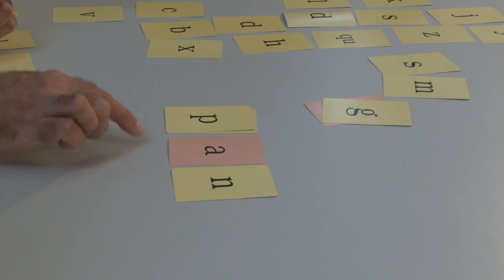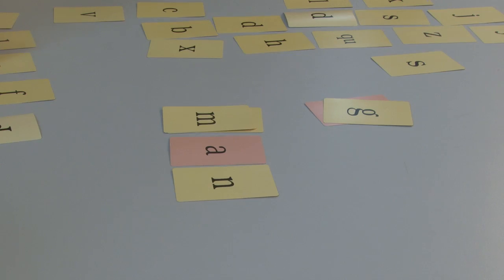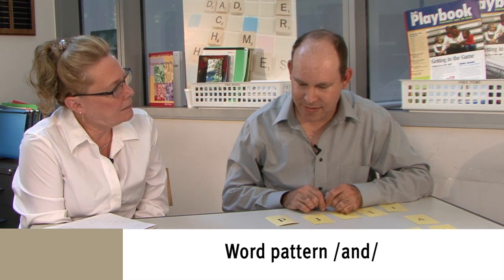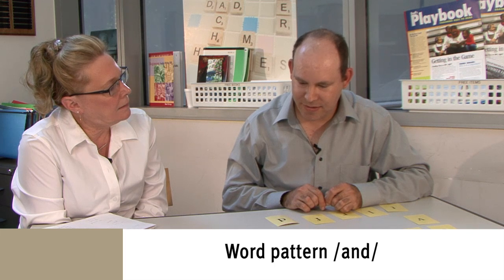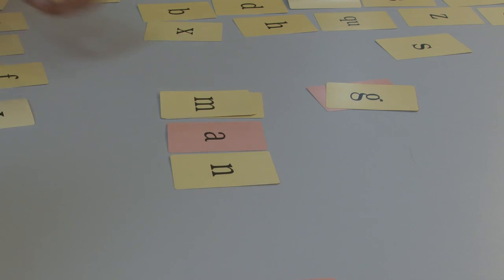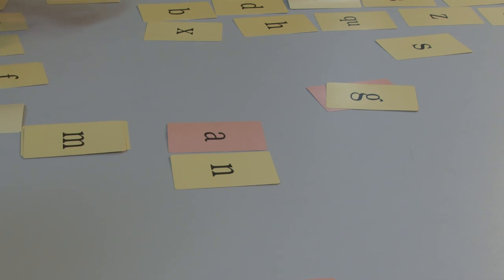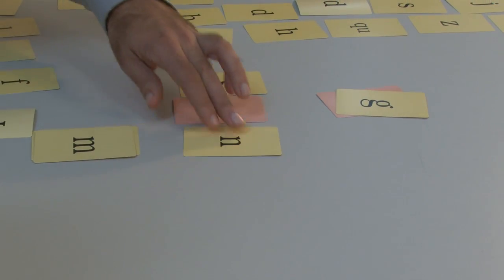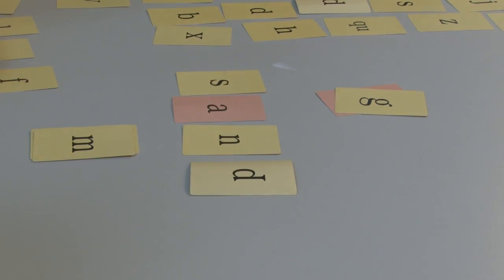Man. What sounds do you hear in that? M-A-N. Good. And how would you spell that? M-A-N. Perfect. Man. Okay. What sounds do you hear in the word sand? Sand. S-A-N-D. Good. And how would you spell sand? S-A-N-D. Great. Good.